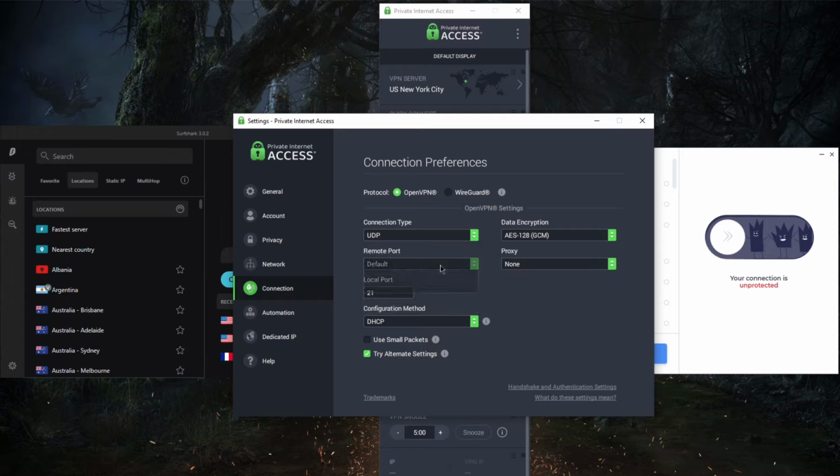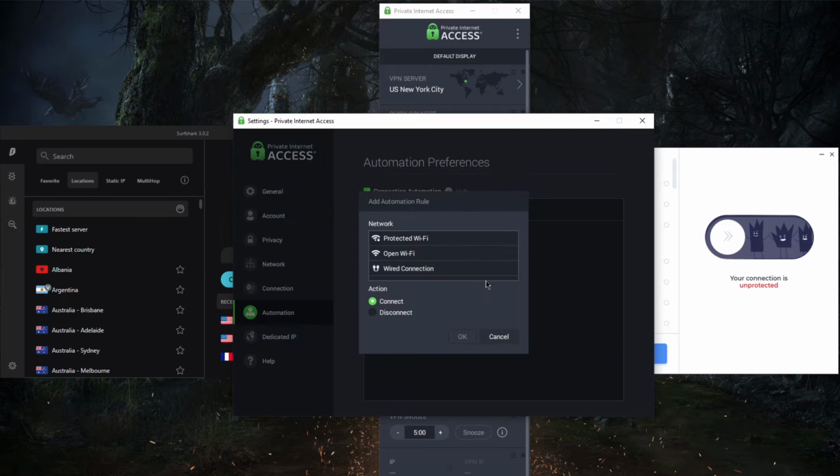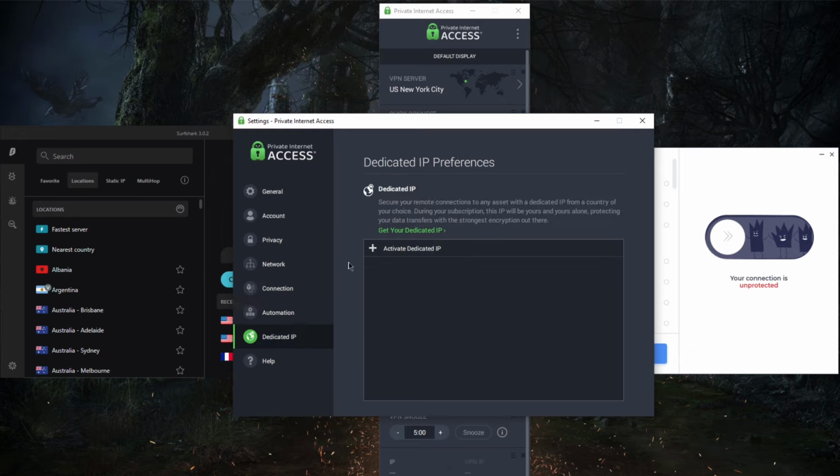You can select between ports here, which can also be very useful. And yeah, that's pretty much it. And if we go down to the automation, this is where you can just add some automation rules if you guys are interested in stuff like that with regards to connecting and disconnecting, depending on which connection or which network you're connecting to. And dedicated IP, as you can tell, this is a paid option here.